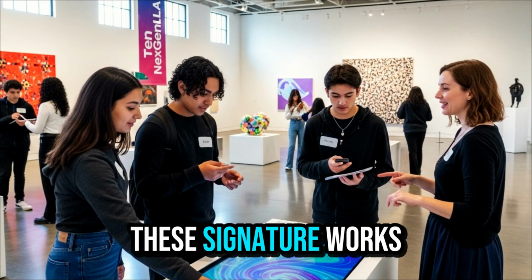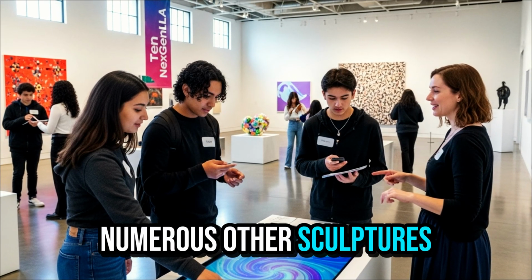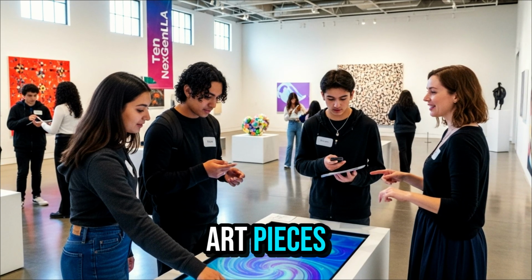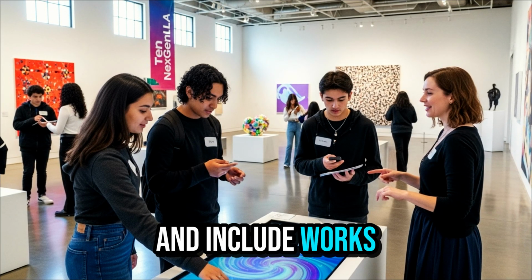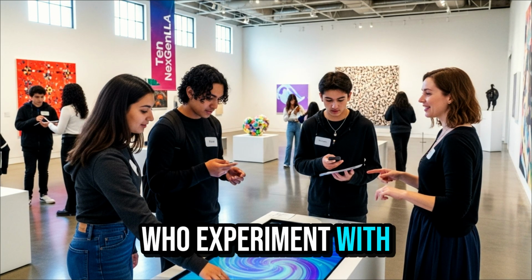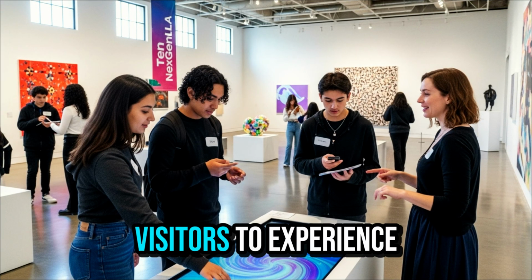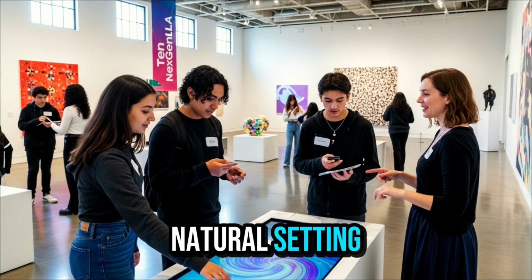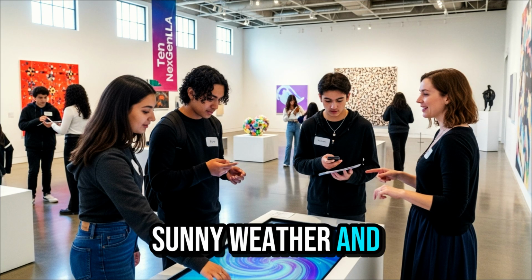In addition to these signature works, LACMA's grounds include numerous other sculptures, installations, and public art pieces. These are often part of rotating programs or special exhibitions and include works by contemporary artists who experiment with form, light, and space. The open-air courtyards and plazas allow visitors to experience art in a natural setting, moving freely between pieces while enjoying Los Angeles' sunny weather and urban landscape.